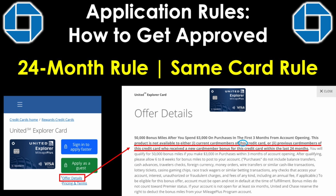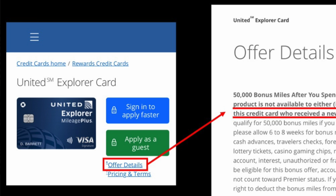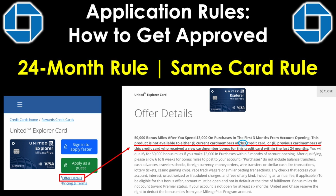Now here's a sample of that and also where to find it on Chase's website. So this is the United Explorer card. Basically pull up the landing page or the detail page for an individual card product. Click on the offer details link that you see boxed there in red, and then you'll see a pop-up showing those offer details in full.